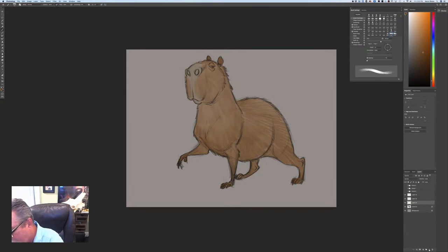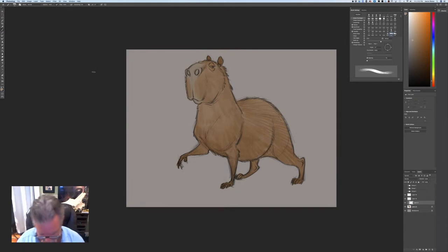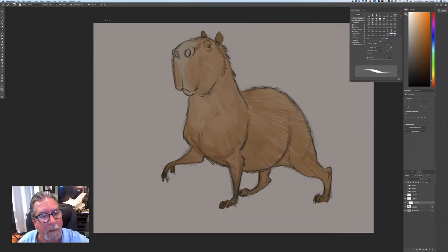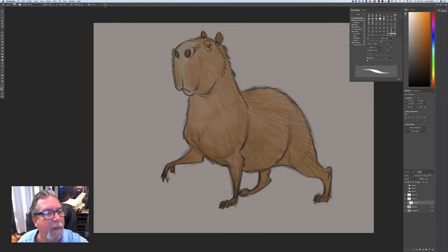Let's do a thing there. And a thing here. And we're going to create a clipping mask. We're going to set that to multiply. Frying pan, who knew, right? Yep.